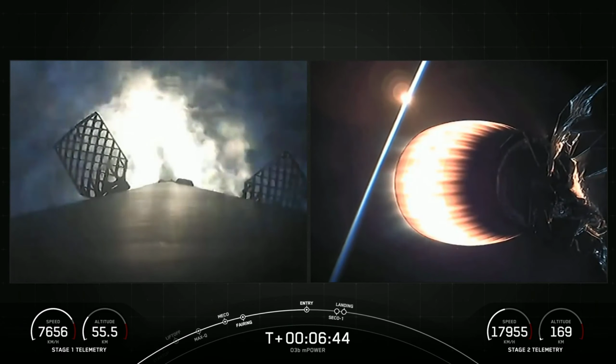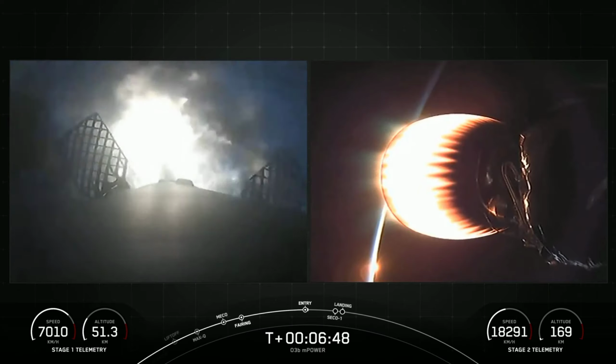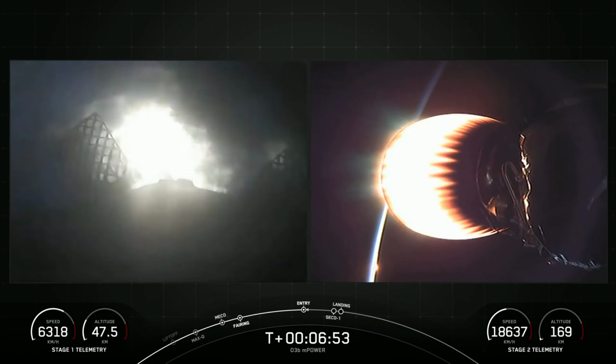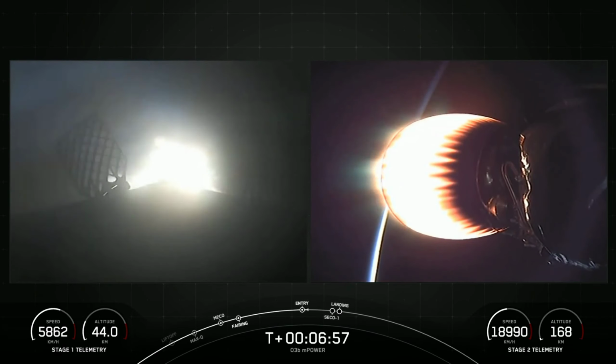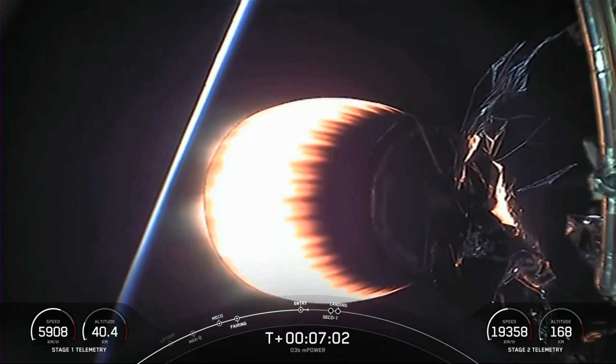Successful entry burn startup. This burn lasting just a little over 20 seconds. You can see that our speed is rapidly decreasing. Stage 1 entry burn shutdown, and shutdown of those 3 Merlin 1D engines.